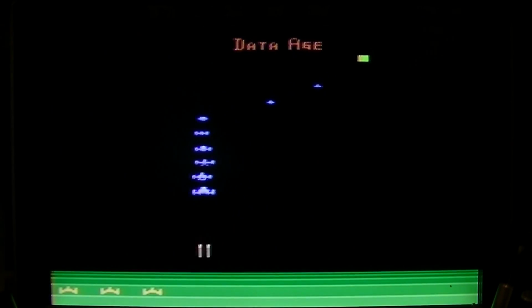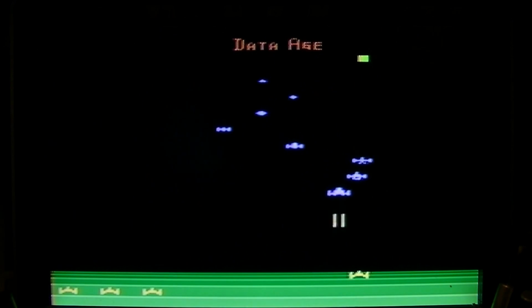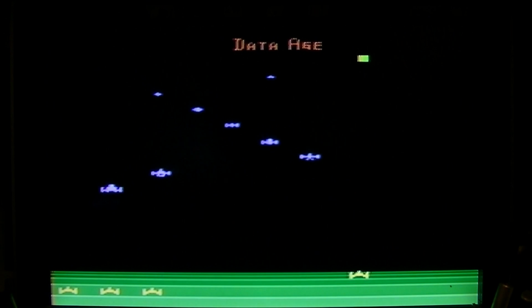I remember picking this game up back in the early 80s. I found it in a bargain bin at the KB store for $1. I picked it up on a whim, and I was pleasantly surprised about how good this game actually is. It is a lot of fun.